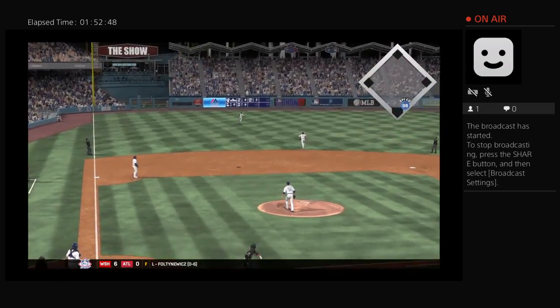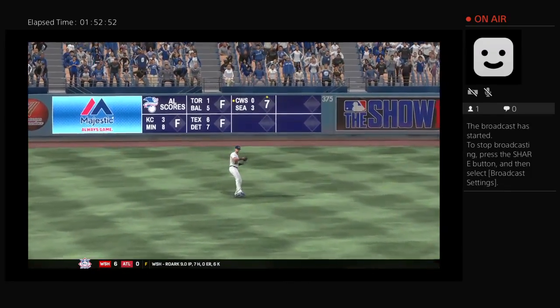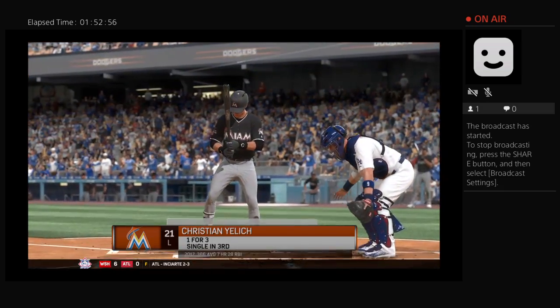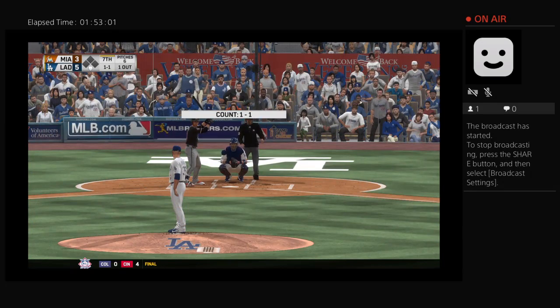This is hit the other way out toward left field. Under it is the left fielder. And he hauls it in for the first out of the inning. Ready for another chance? Christian Yelich. He's working on a 1-for-3 thus far.